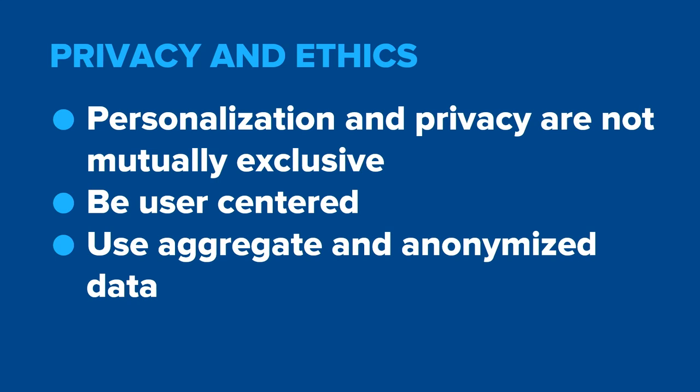And I was reading a study that said 80% of all consumers are more likely to make a purchase if your brand offers more personalized experiences. And I've linked that study at the end of this deck as well. And they also, interestingly, talked about a paradox where users don't want to share their data because they don't trust the companies to use it ethically, but at the same time, they also want more personalized experiences, right?